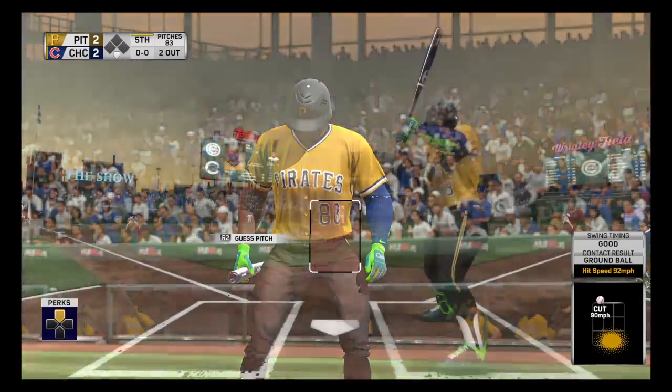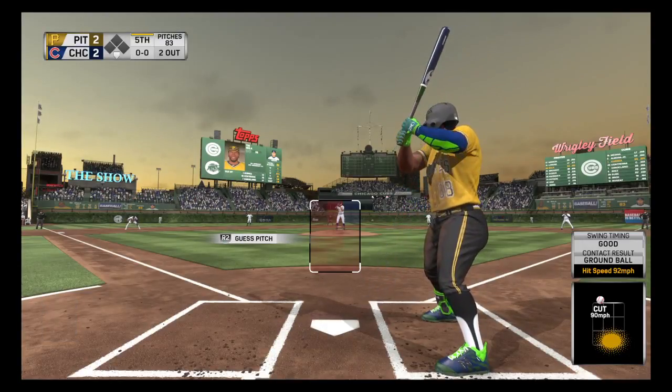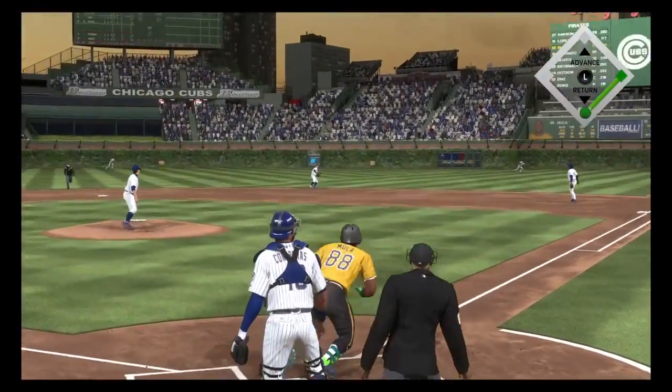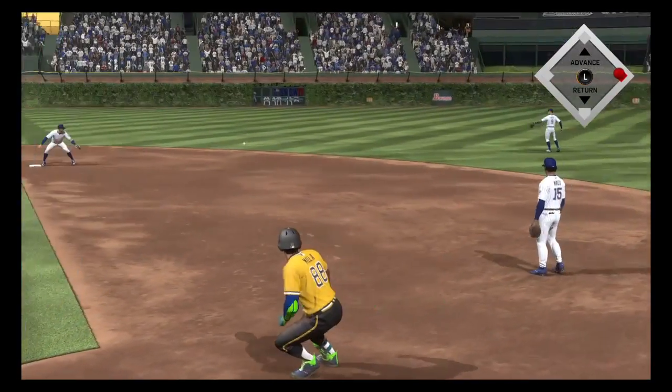Digging in once again, Tim Money. He comes in 0 for 2 thus far. First pitch coming. Here it is. He pulls this one into right. That gets down, and he's got himself a base hit.